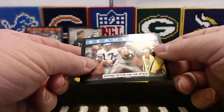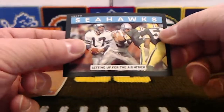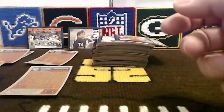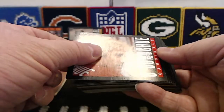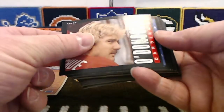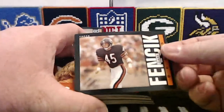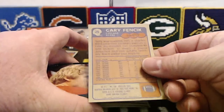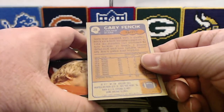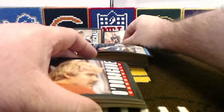Good to see him. And a Seahawks team card saying "Up for the air attack." A very cool card. These are cool. Okay, oh boy. Anytime I see a member of that 46 defense with the Bears, I stop for a moment, and he's at the top of this pile. Gary Fencik. Safety for the Bears. The Bears. Put him in the background.